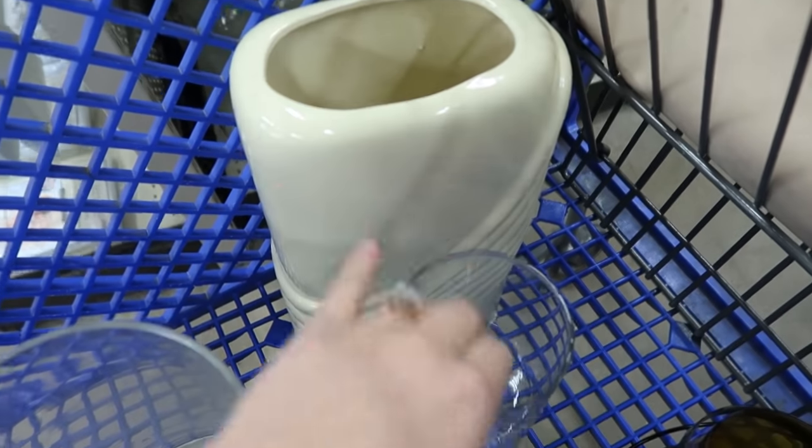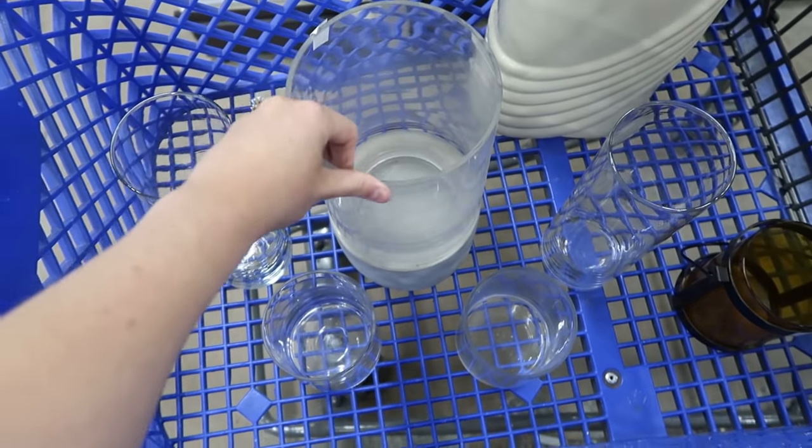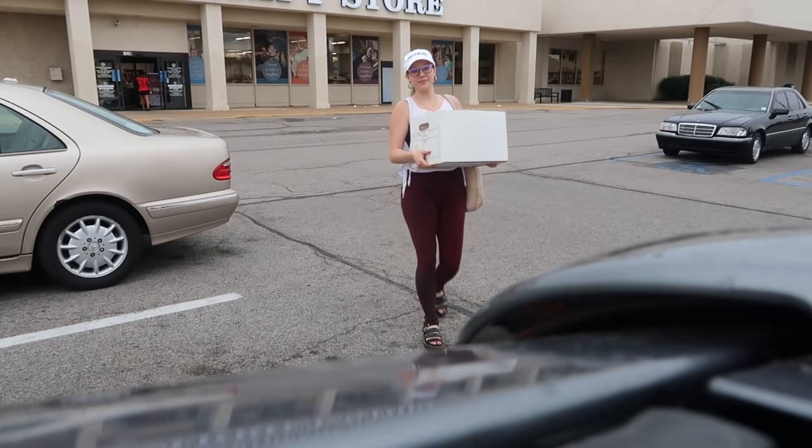This is totally unrelated, but I had to get it. I think I have a good little tablescape already going. I have vases. So I feel like we have a really good start on our tablescape and some more of the decorative pieces. I don't really know too much more that we need besides plants and maybe a couple pots. So I feel like this was a success.